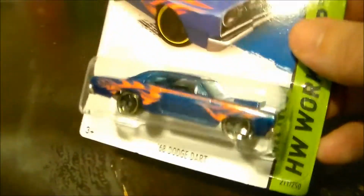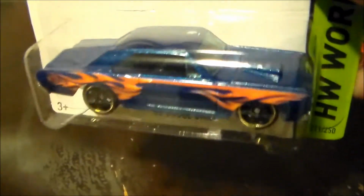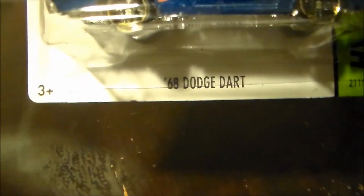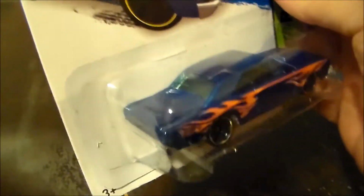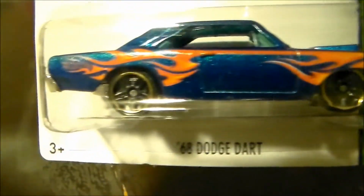Oh geez. Losing control of everything. I got a 68 Dodge Dart. This is my favorite color of the 68 Dodge Dart so far. Pretty sure. And I'll get to this in just a moment, but I used to drive a 76 Dodge Dart back in the day. This is really awesome. I really like those flames. Pretty sharp.